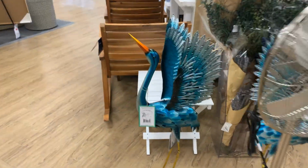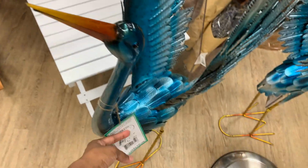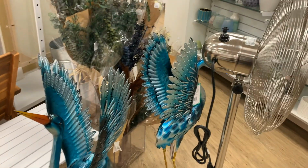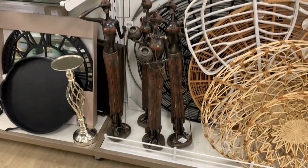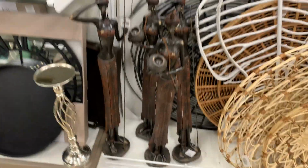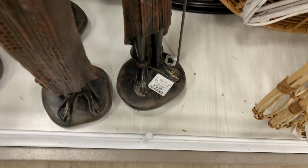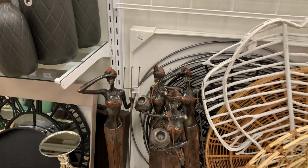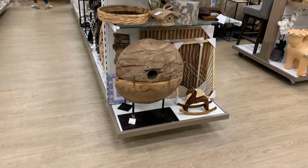These little metal bird decor pieces I think are so cute. And look how pretty that blue is. $60 for those, so they're individual. But they're just real pretty. I just think they are. They have other colors too. This reminded me, I'm trying to remember whose house, but when I was young, somebody had these pieces in their house, or something similar to it. So I just thought that was cute.